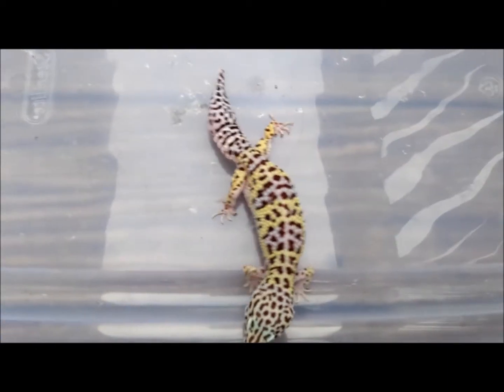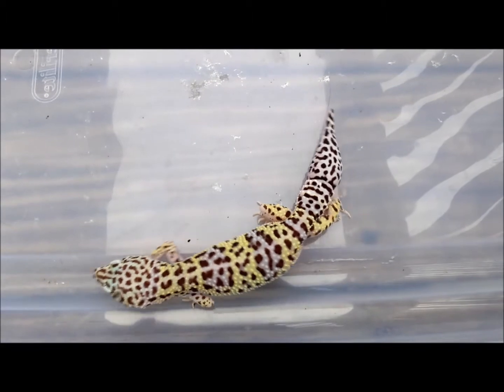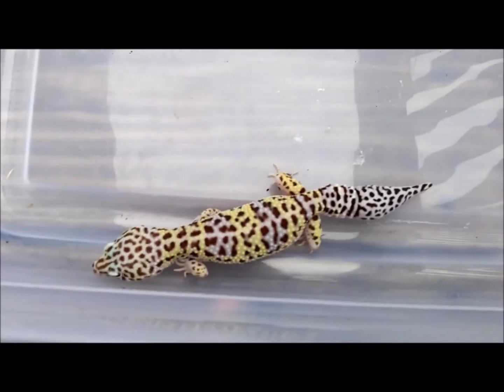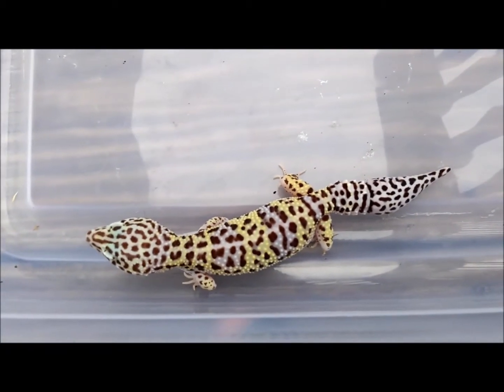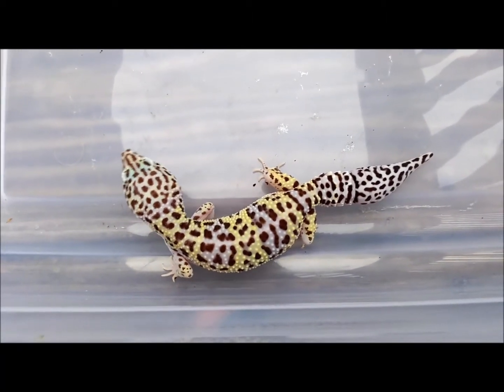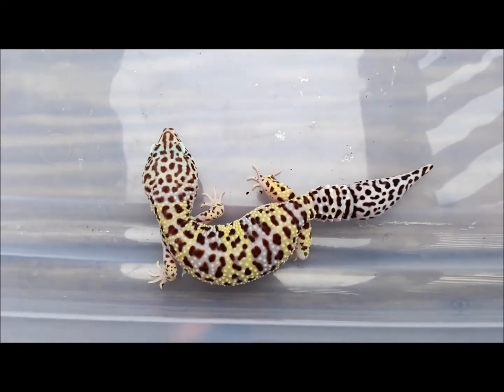She does have a regenerated tail. That was just something that happened last year. My vet thinks it was a spider bite, but I've heard a lot of people say, like, nah, it wouldn't be a spider bite. So I don't know. All I know is she was fine. I was sitting in the closet, and it's not like I was moving around. I was literally just sitting in my closet, which is where the geckos are.